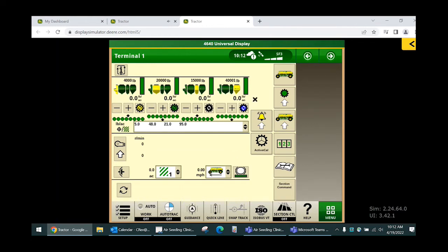So that's basically going through those home pages. And again, like I said, you've got a totals button, you've got your diagnostics wrench, you've got your section command, you're going to see the ActiveCal button and also an alarms button there on the C-Series.